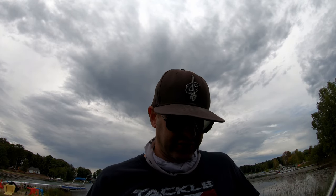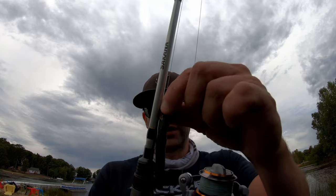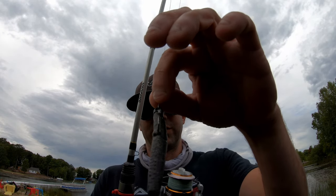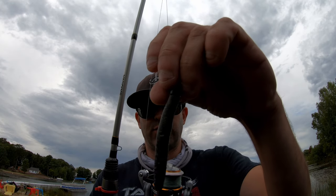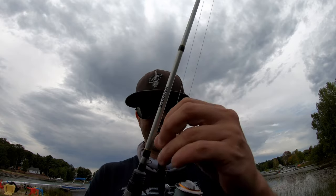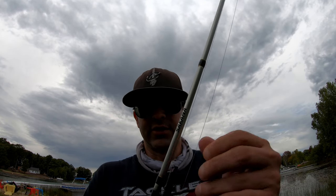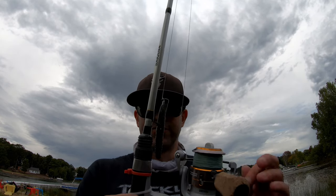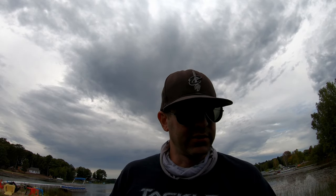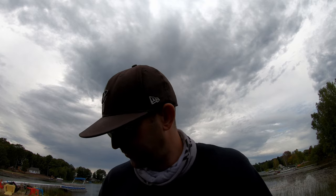Next up, another one that's gonna do a lot of damage is the Ned Rig. I'm sure everybody knows what this is by now. It's just your mushroom head, 1/10 ounce weight, or whatever weight you want, with the little TRD finesse Ned Rig on there. This is the all black yoga pants color. I'm going for it to look like a leech or something. But you could throw that in any color. That should work until the ice comes.